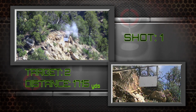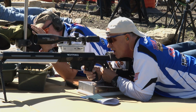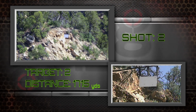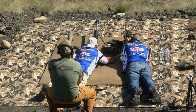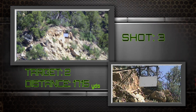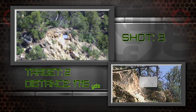Looks like he's a little low. 2 minutes. He told me to correct by 2 minutes. Yep, he's a little bit low there off to the left. The spotter saw it, so hopefully they can make the corrections and make impact on that target to advance to 3rd plate. Well, a little closer, but not quite good enough. Yeah, they're dialing in here. You should have a good chance to make impact now. They've saw 2 shots. Yep, he got it. Success on target number 2.